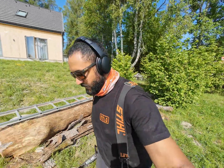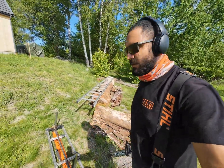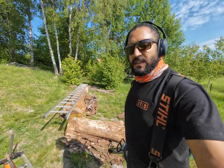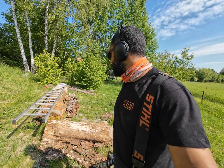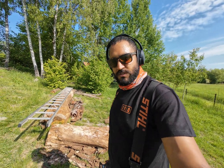So it's time for the assembly of the ladder, and we're gonna trim a bit of that branch there so we can get the ladder flush before we set the height and let the saw rip some dust.